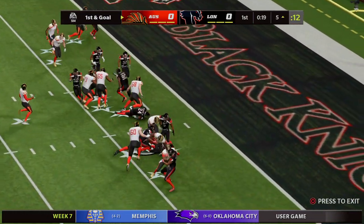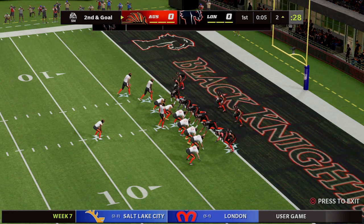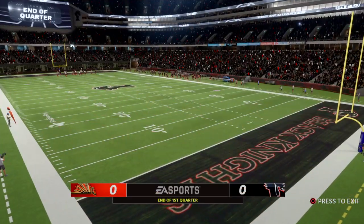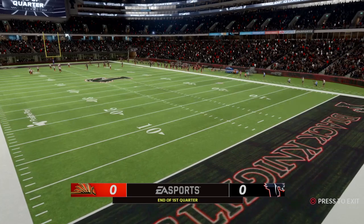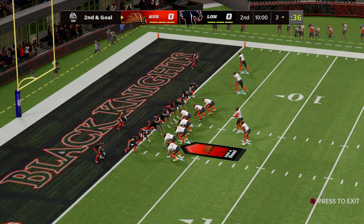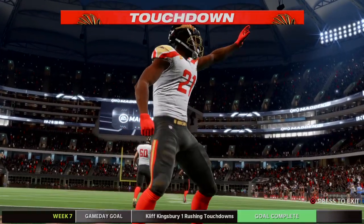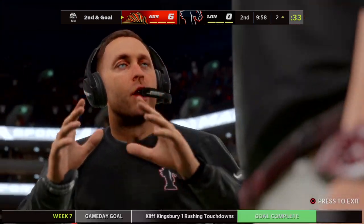Here's Gore now, running out of the gun. And he's able to get it down to the 2-yard line. No score after 1 on EA Sports. Second and goal, and they will try again from the 2-yard line. Gore again. And he is into the end zone for a touchdown. Frank Gore with a lucky number 13 touchdowns now on the year, as his guys are on the board first here tonight.